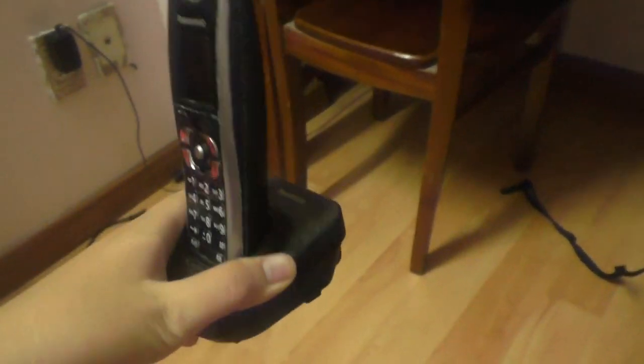So, this is part 2. I will divide which ones I got from whom. This one I got from one of my family in Germany. This one I got in a lot of 4 phones, which is this one, this Nokia Lumia, and a broken iPhone 4, which is actually not here. I got 2 iPhone 4s and they both broke.